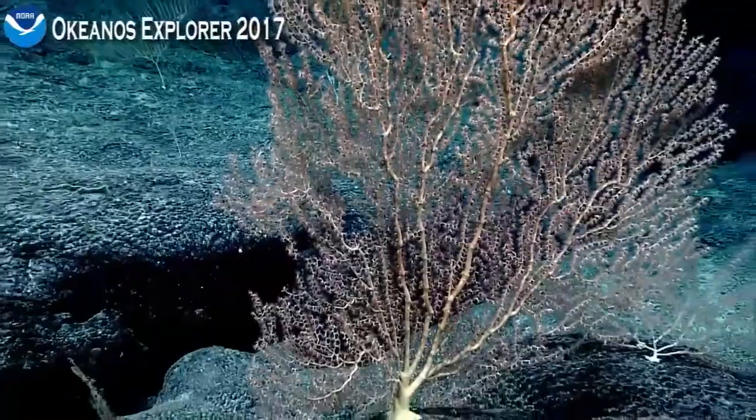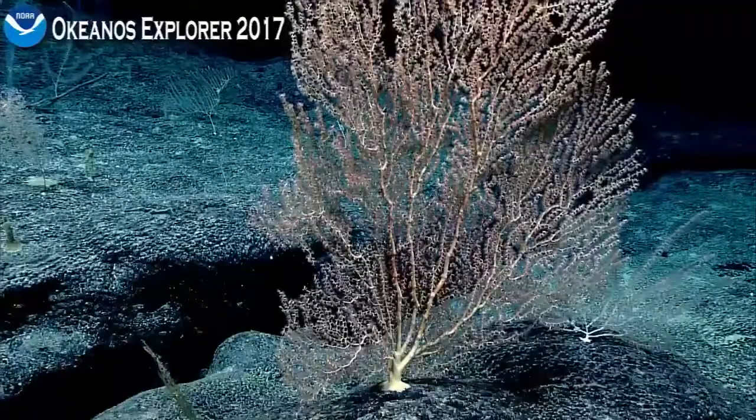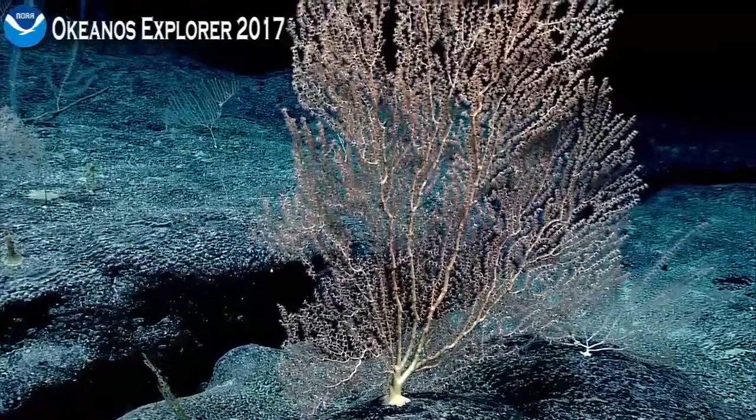ROV Nav bridge, move of 10 meters, bearing 200, speed decimal 2 initiated. Okay, Scott, yeah, I was wrong. Copy. Ectomysis has internodal branching. Thank you, Scott.